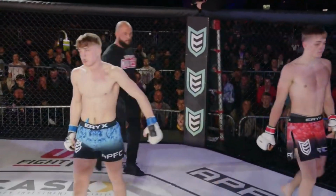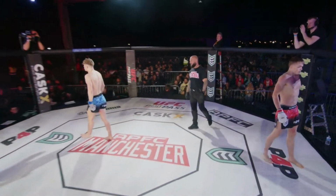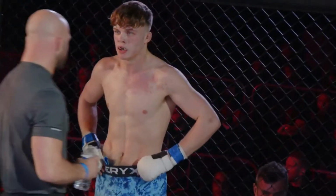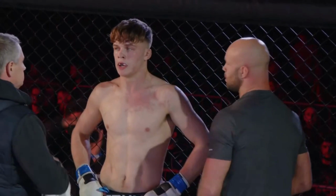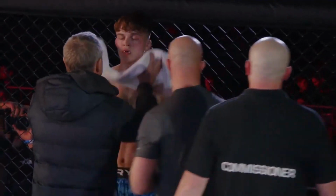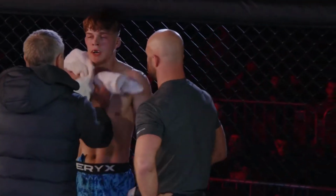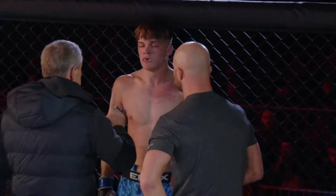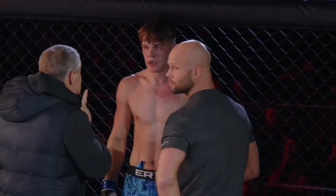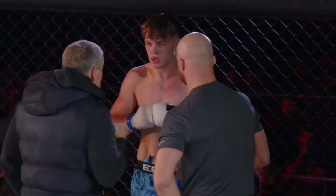The last 10 seconds. Great close first round between these two guys. Great work from both men. Rivalry is alive and well inside these contrasting styles here. You've got to give that edge, I would say, to Jack Grundy there. Had some really solid control, started to get some decent strikes up against the cage. Did a great job. But we saw some good work back from Holt. It's a very, very close fight.